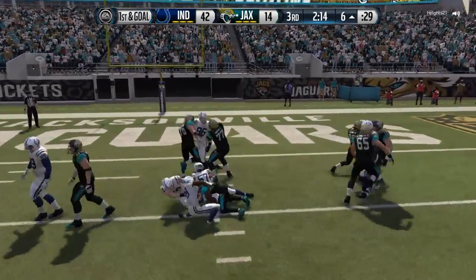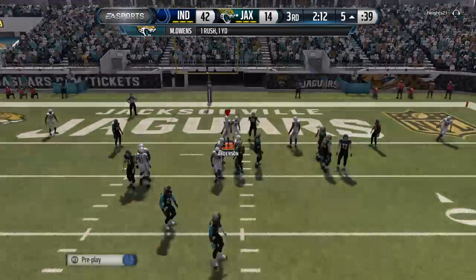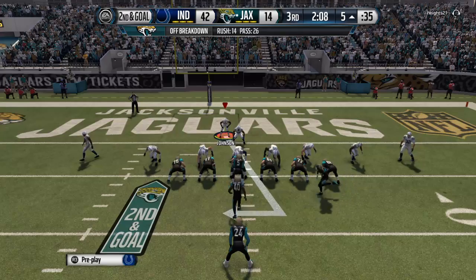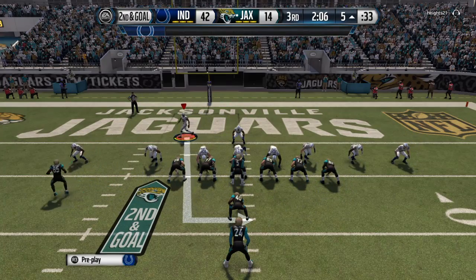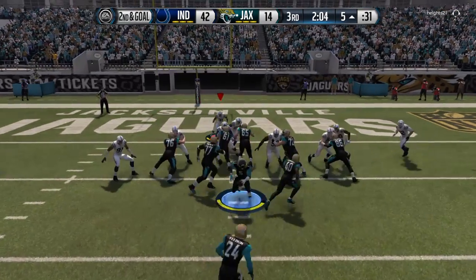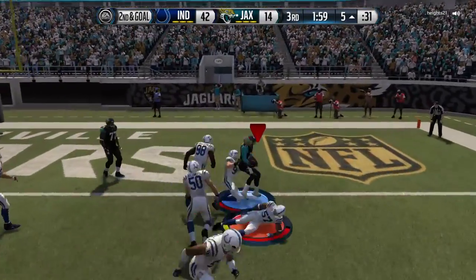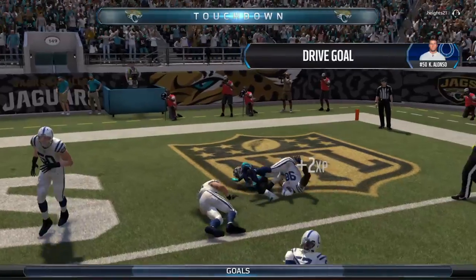Handoff. Taylor's now completed 4 in a row. Well, it's been an awful day. They're getting blown out, but they're down here near the goal line. If they can put 7 points on the board, that might make them feel a little bit better. Takes it out of the eye. Runs it across for the score.